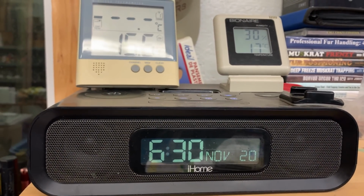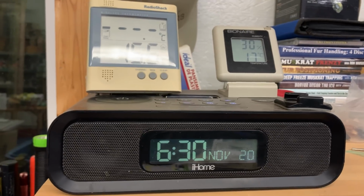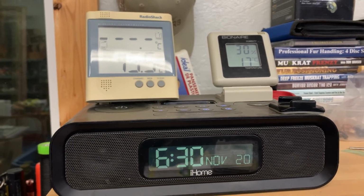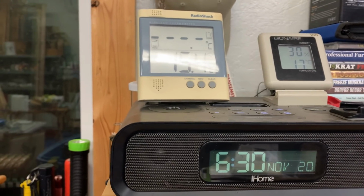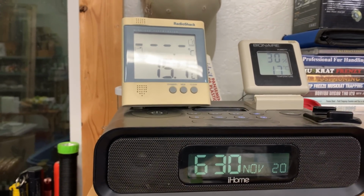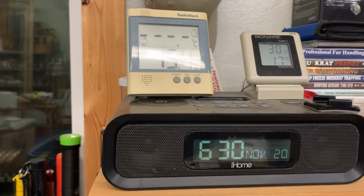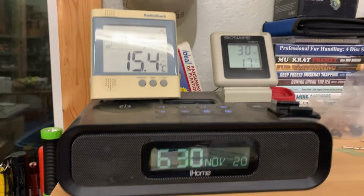6:30 in the morning, been up since 4:30, just doing stuff in the house and on the computer a little bit. Temperature, I gotta fix that still, but she's minus 12 outside with the wind blowing. And I'm gonna take the thermometer and put that over by the door so I remember to grab that there. Shop temp 15.